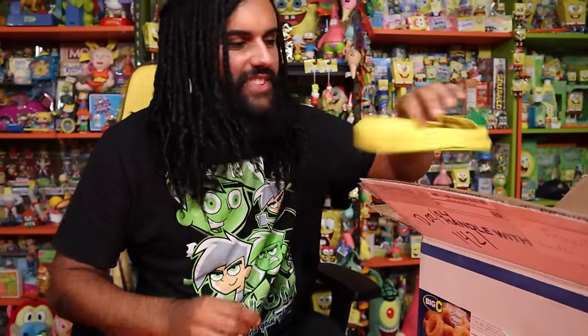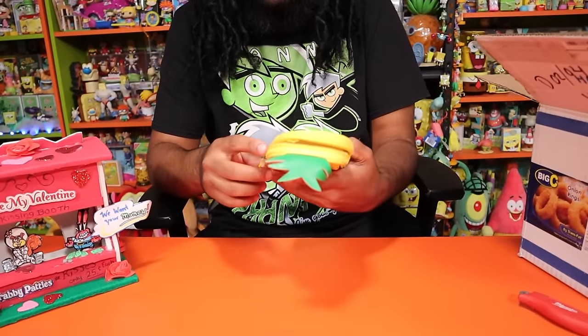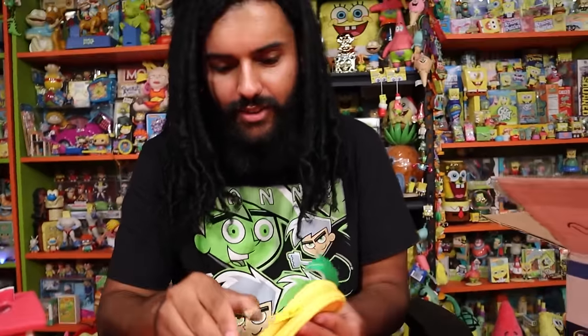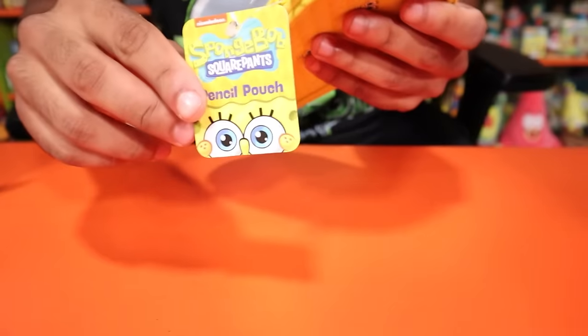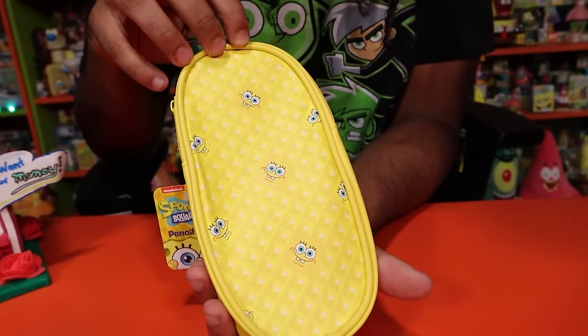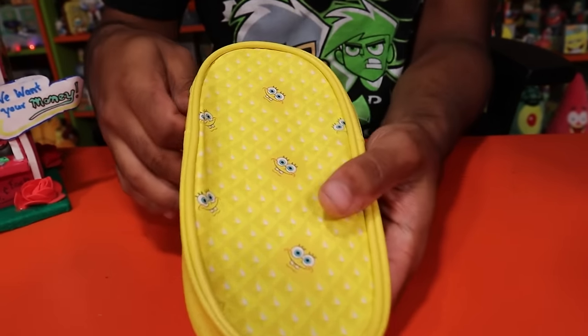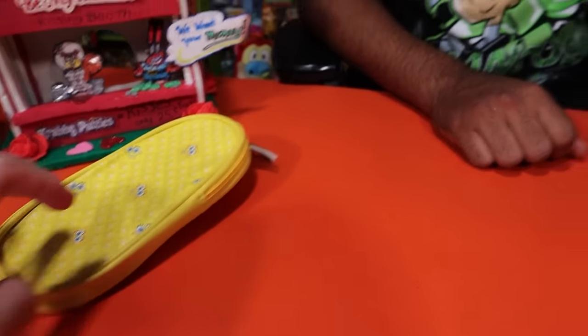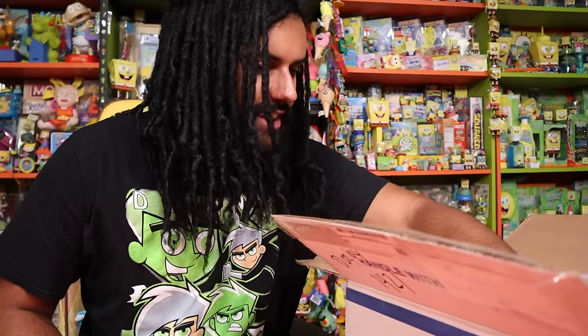Exactly. Oh, and then we have this awesome SpongeBob pencil case here. This is another crazy item. I don't know how Terry and Evan find some of these things because I've never seen this before. We have the pencil pouch here and it's got the awesome pineapple aesthetic. That's so adorable. Yeah, but with SpongeBob's face throughout it, this is beautiful. So cute too. It almost looks like it could fit some glasses or something if you wanted to. Yeah, for sure.